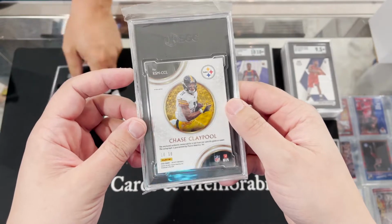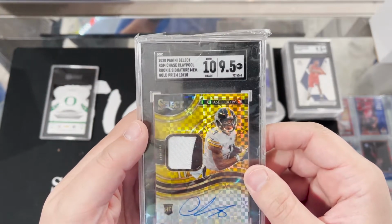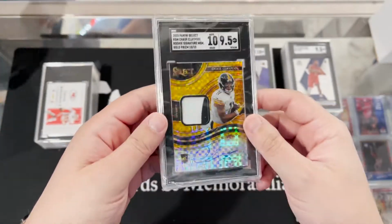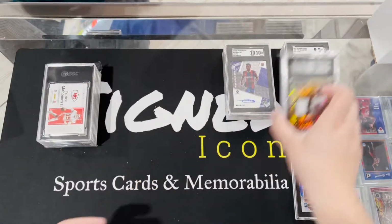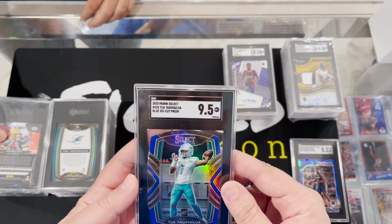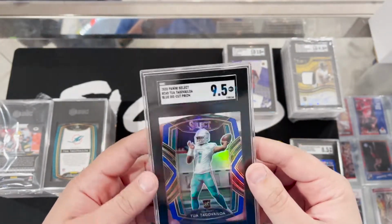Chase Claypool. Oh, Panini Select Memorabilia RPA. 9.5 and 10. 10 and 10. Still a beautiful card though. All right. Next stack. Panini Select Tua Blue Die Cut Prism, 9.5. Not bad, considering die cut.